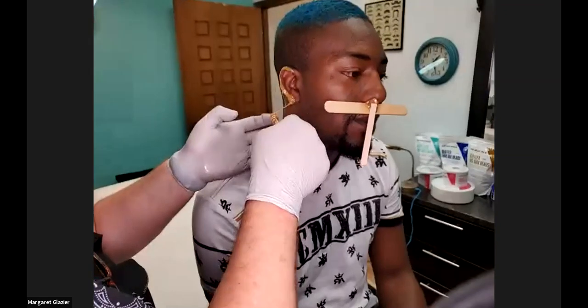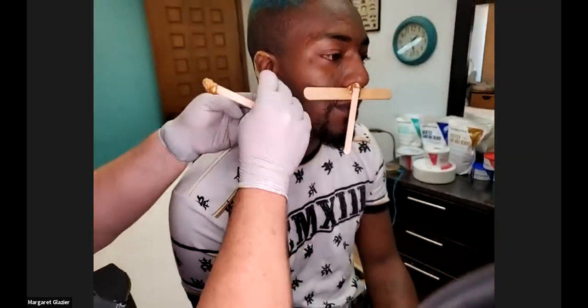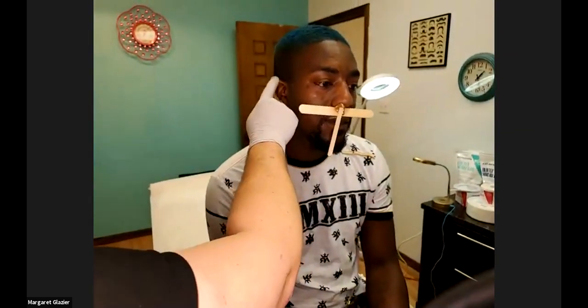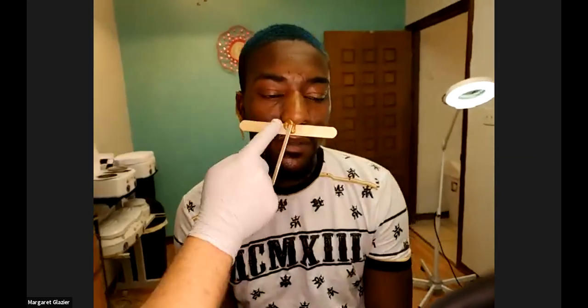Look how flexible this is. Woo! So you can pull and pull on that and it just stays nice and flexible. Creating a tab right there. All right, it only takes a minute to set that up. Now, I'm not worried about this getting too hard to pull out because it is so flexible.